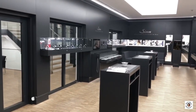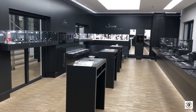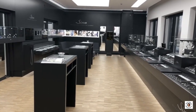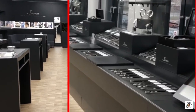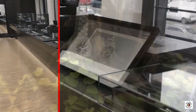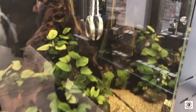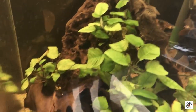This is the sales room, which I do like very much, with these little blocks in the middle and the group with the sofa at the end, at the head side. And as you can see, all watches are openly available to the visitor. Only very few are locked away, and this is a very special place. This is an aquarium at the head side of the room with 3 watches in it.